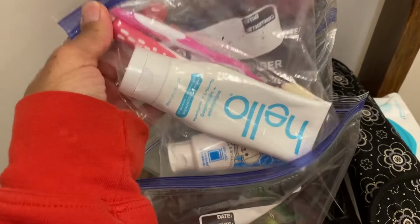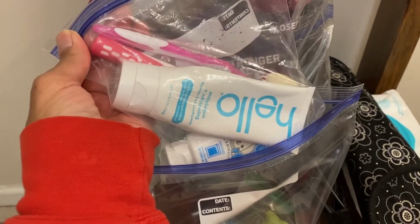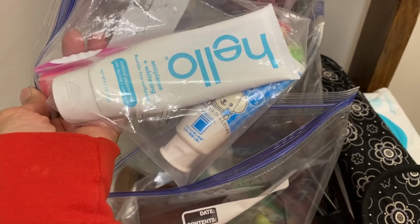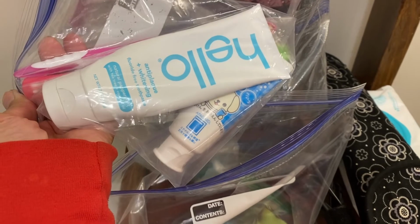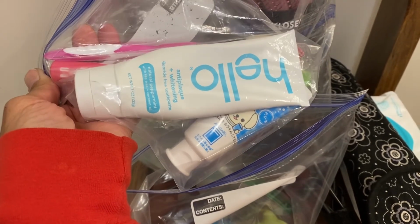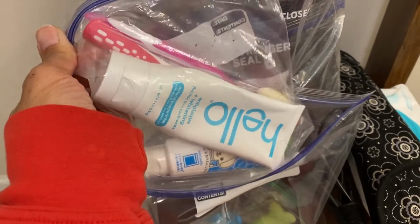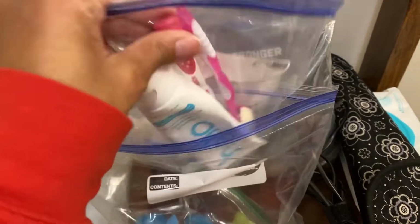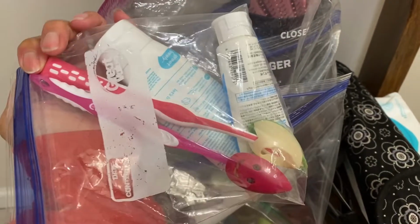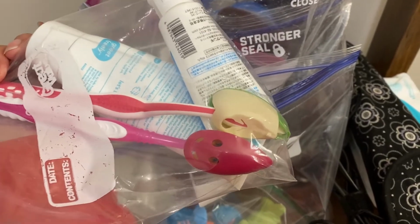And this is the toothbrush bag. So we have my toothpaste that I use, as well as toothpaste that I purchased for her. And her toothpaste actually is supposed to rebuild enamel and just be a lot healthier. So I found that on Amazon. And again, with items that you see in here, I will definitely post links below in case you guys are interested. Also toothbrushes for both of us, and these cute little toothbrush covers.